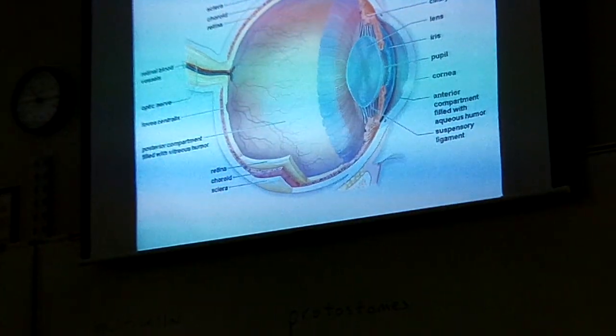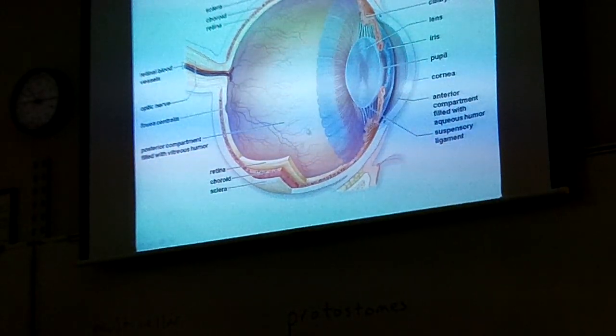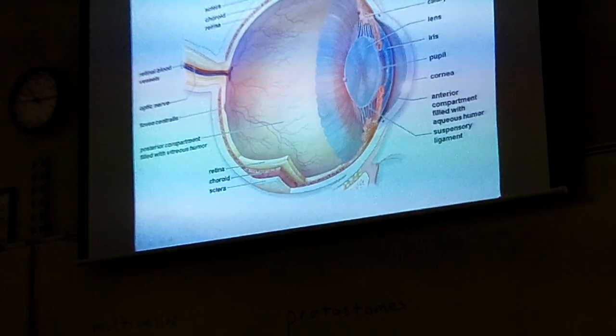When they dilate your eyes, why do they do that? So they can see in there better. They want to see what's going on in your eye. They have to look through the opening here. The opening's called the pupil. So they'll dilate your eyes so they can see in there real well.